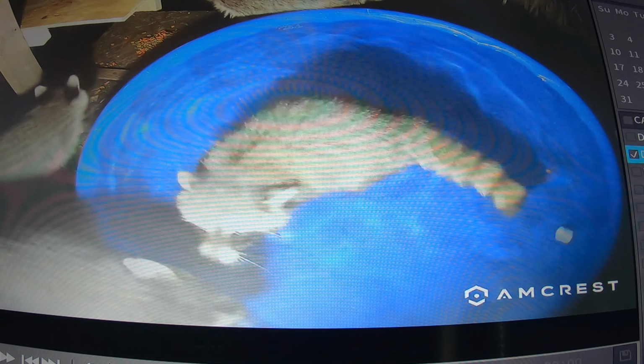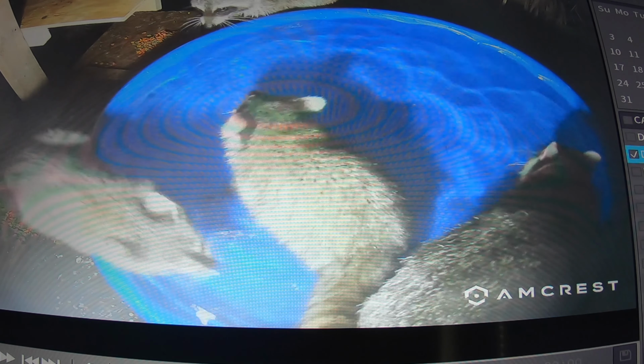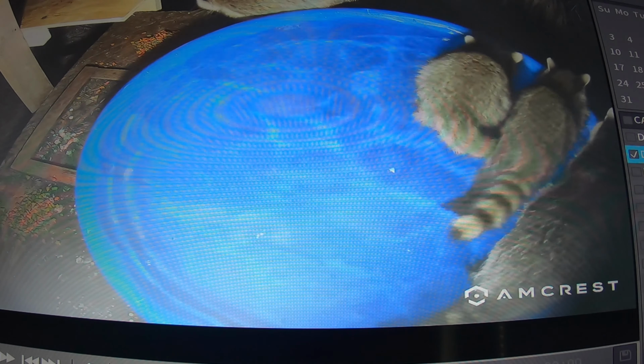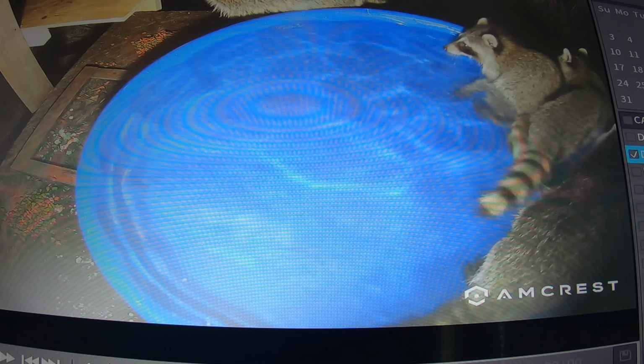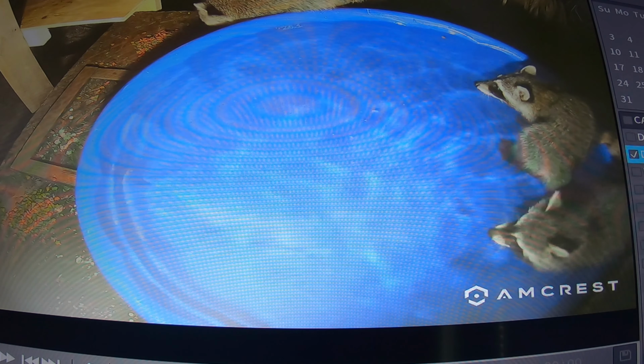When I get a chance, I do want to replace the outside security camera with one that has audio. The cameras that are around the house have audio, but this one that's out in the woods does not. And a lot of times we can hear them making all sorts of noise, communicating or fighting with each other.